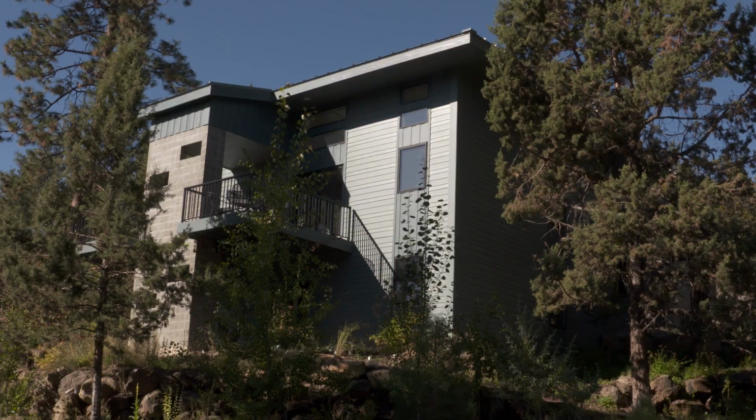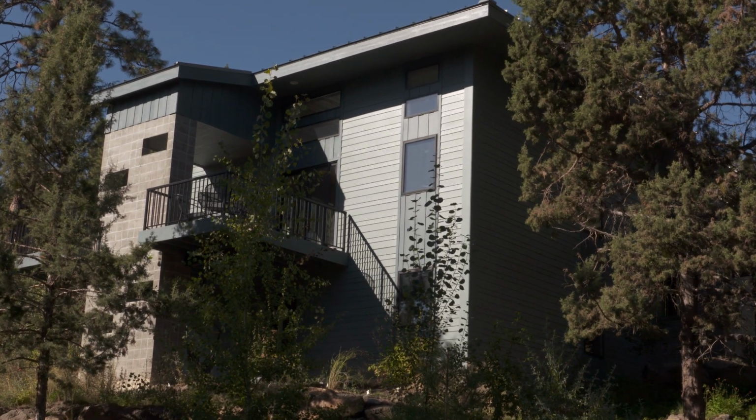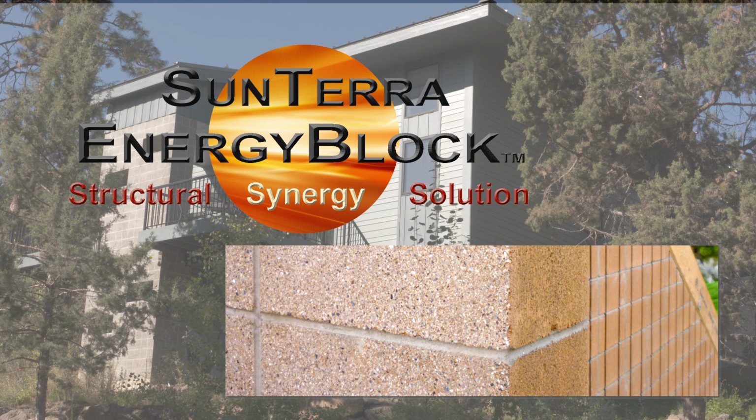So many people can say they do green builds because they put a lot of insulation in the walls, but Jim goes way back doing this for decades and knows it's much more than just that to hang the Eco Green Builder sign on your door. The steady evolution of sustainable, affordable green building techniques has yielded the most exciting development yet, the patented SunTerra EnergyBlock exterior wall system.